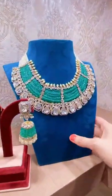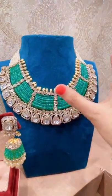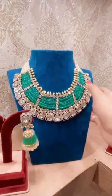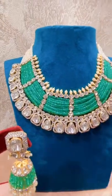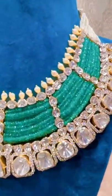Moving on to the next one, I thought why not show you something else that we played with emerald beads. I'm pretty sure I showed this to you on my first live, so I wanted to make sure you see how. This is our third order, by the way. This is a piece which is really well designed, because you must have never seen a contemporary Polki necklace like this. These are literally aquamarine beads. Look at the color.